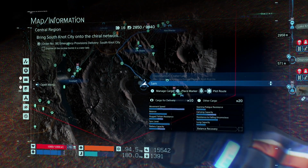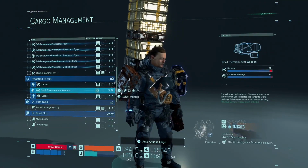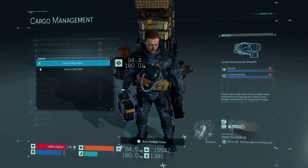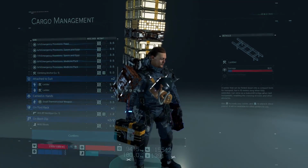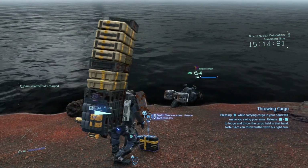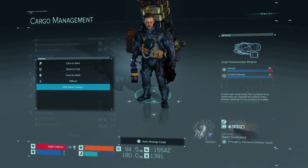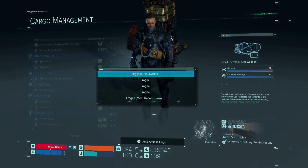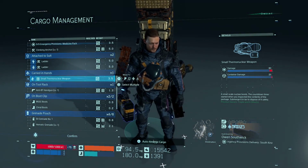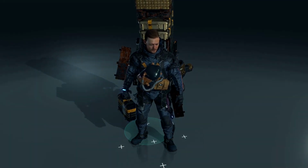Carry it in my hand. Yes. Press square while carrying cargo in your hand to make you swing your arm. No! View owner history. Higgs, Fragile. Okay, but how did... if Higgs gave it to me... ah, whatever. Time is still going down, I can hear it.